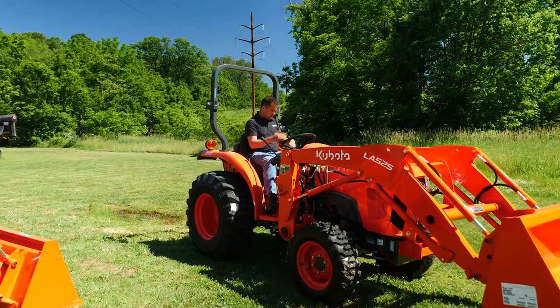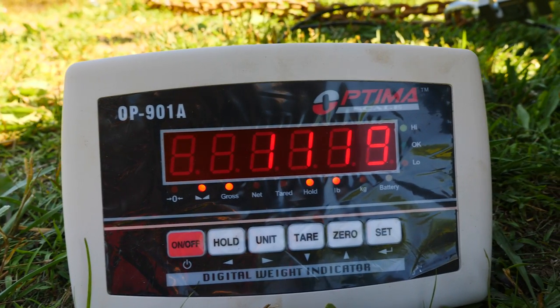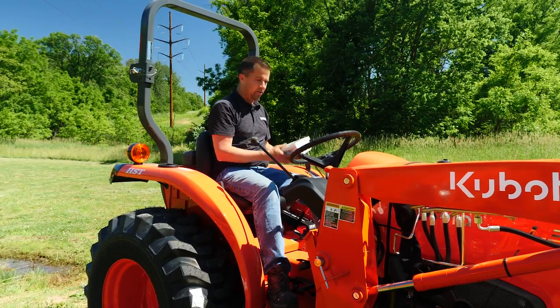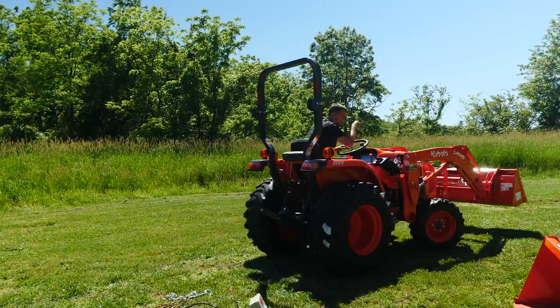So between me working it back and forth there, we peaked out at right about 1,120 pounds. Saw a peak maybe about 1,130, but that was it. We certainly didn't crack, say, the low 1,100. So we're gonna unchain this guy here, bring the gear drive over, and see what we can pull off with that tractor.